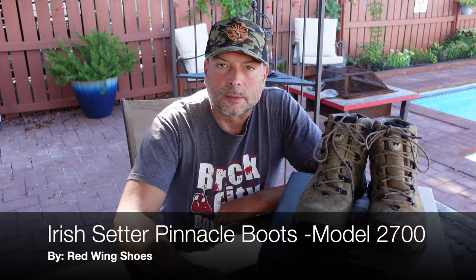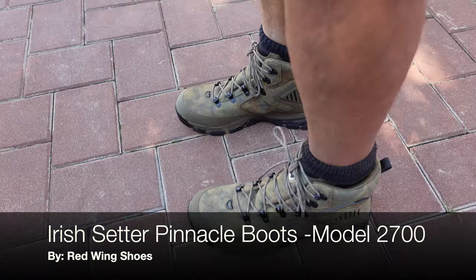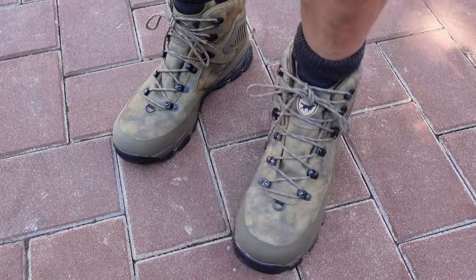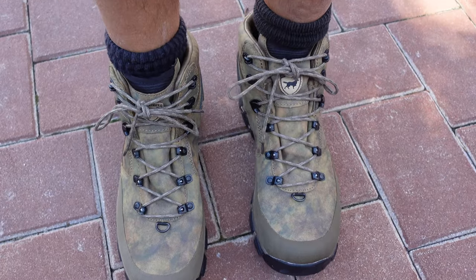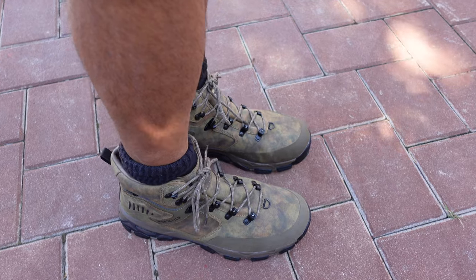Hello and welcome. Today I'm going to be talking to you about these Irish Setter Pinnacle boots that are made by a company called Red Wing Shoes. I've been familiar with the Irish Setter and Red Wing Shoes name for quite a while. They've been around since the 50s producing quality boots and other footwear.